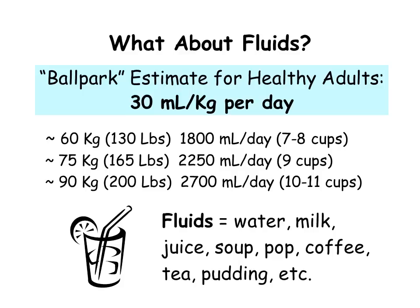Fluids include water, milk, juice, soup, pop, coffee, tea, pudding, etc. It also includes beer or wine. Pretty much anything liquid at room temperature is a fluid. Find your approximate daily fluid needs by looking at this chart.